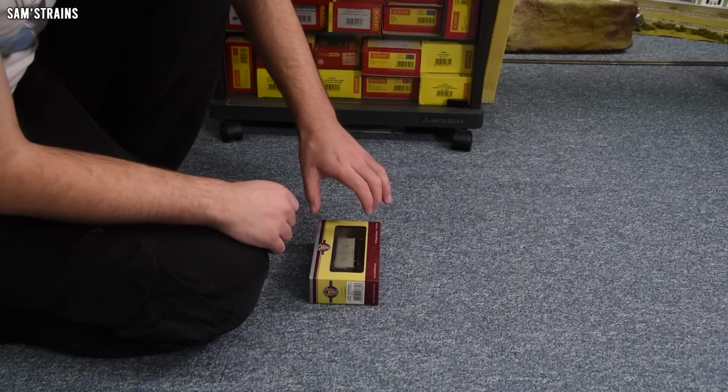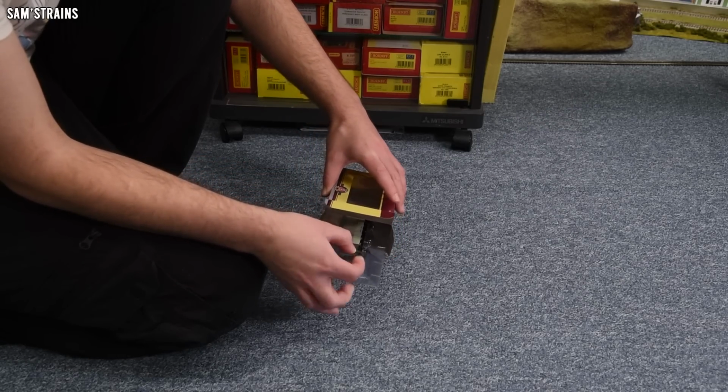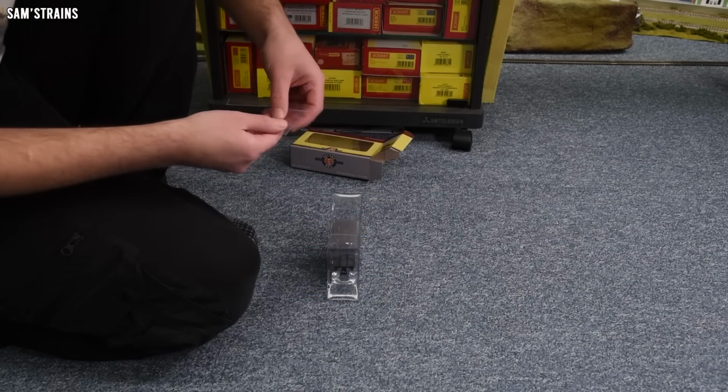For me though, I'm going to get this out and we'll find out what this brand new wagon from Oxford is like. Generally speaking, I am a big fan of Oxford rolling stock. I don't think I've ever really been let down by it, so if this is the same, then we're in for a good time today.